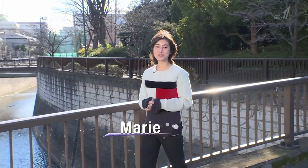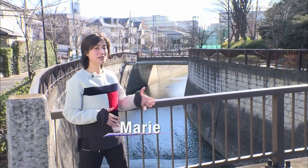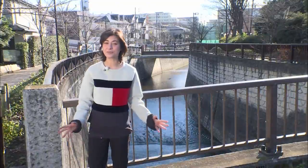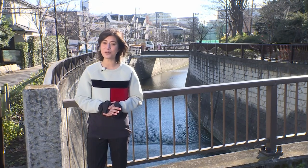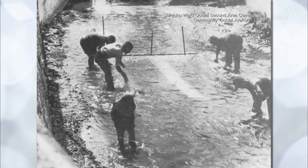Hi, welcome to Tokyo Fashion Express. I'm Marie. This is Myoshoji River in Tokyo, which flows from west to east. I'm in Ochiai, an area known as the Town of Dyeing. This town has played an important part in supporting Japan's traditional kimono culture. About 50 years ago, at its peak, the town was home to over 300 dyeing shops and studios.